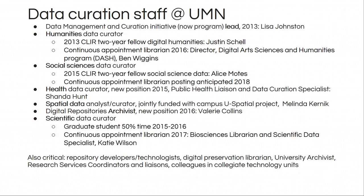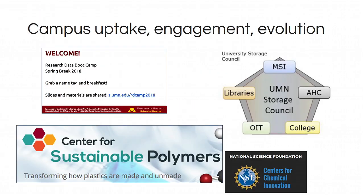So we had two clear postdoc fellows who had a role in data curation and also had a 50% time grad student at one point, to more permanent lines. And we're really trying hard to create balance across all of our disciplines. So since the design and launch, we've been expanding on all fronts.